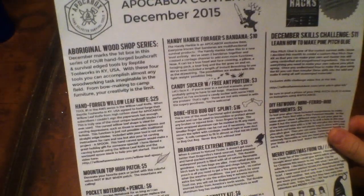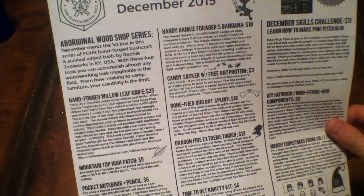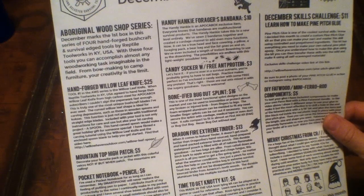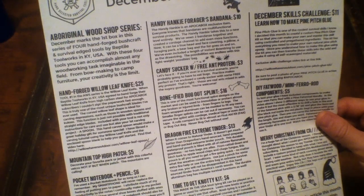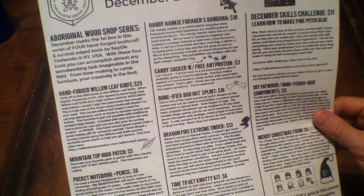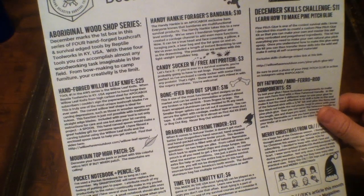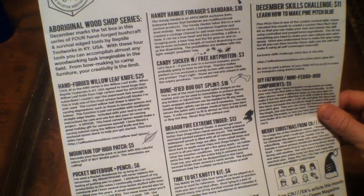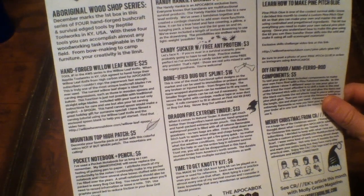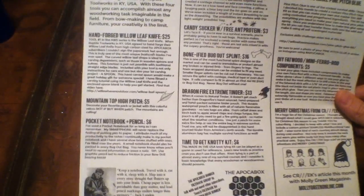Alright, so first thing we're going to do is check out the contents list. It says here, Aboriginal Woodshop Series. This marks the first box in a series of 4 hand-forged bushcraft and survival edge tools by Reptile Tool Works in Kentucky, USA. With these 4 tools, you can accomplish almost any woodworking task imaginable in the field, from bow making to camp furniture. Your creativity is the limit. That is epic. I can't wait to get into that.